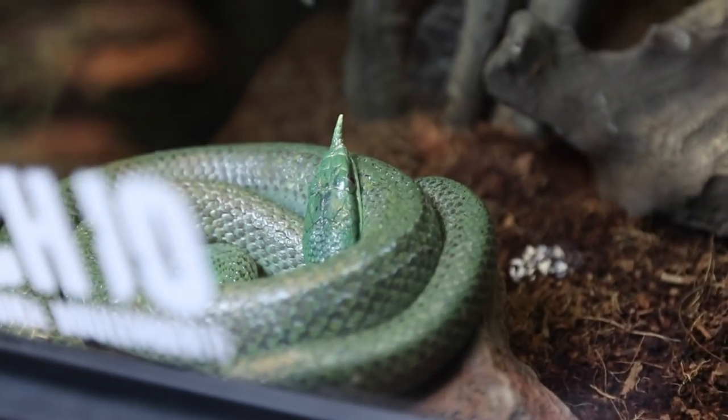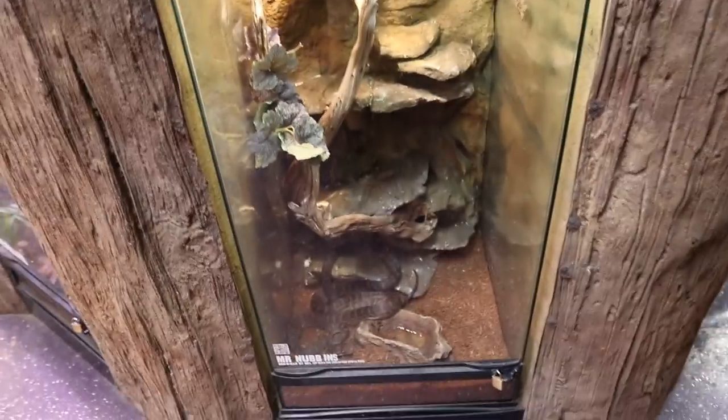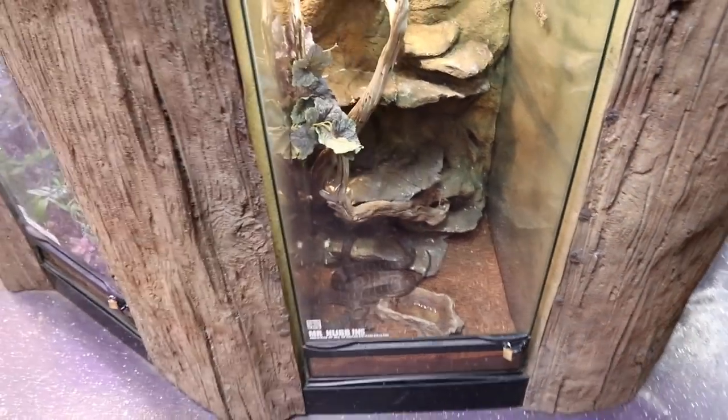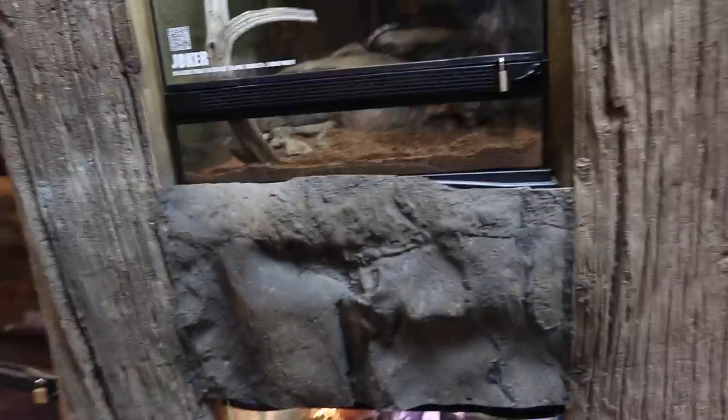Then everybody knows Mr. Pinocchio. He's the rhino rat snake, looking sexy as ever. We got Mr. Nubbins, he's a Dominican mountain boa down there. We got some more crested geckos in this beautiful live planted enclosure right here.